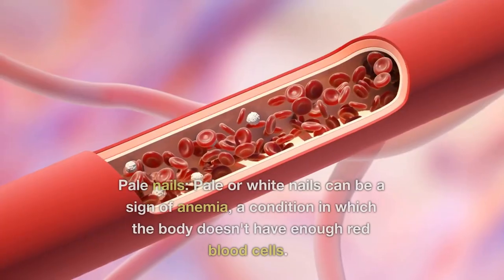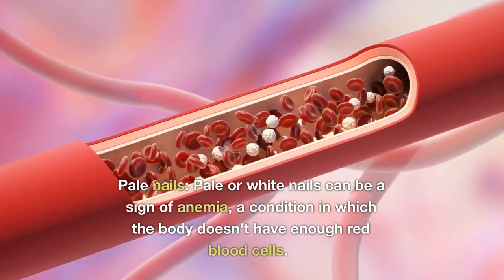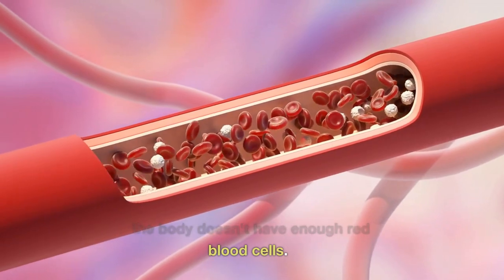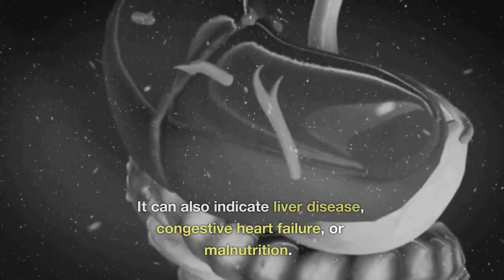4. Pale nails. Pale or white nails can be a sign of anemia, a condition in which the body doesn't have enough red blood cells. It can also indicate liver disease, congestive heart failure, or malnutrition.